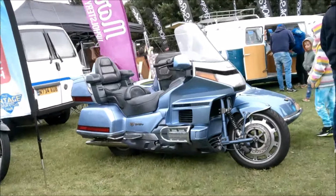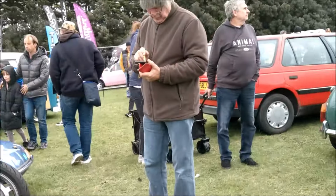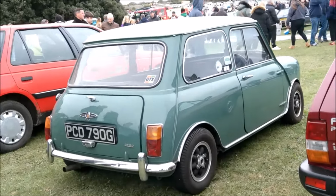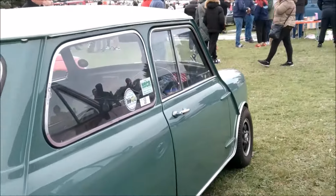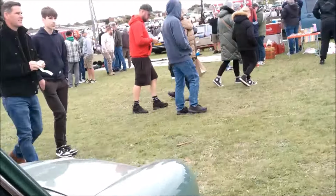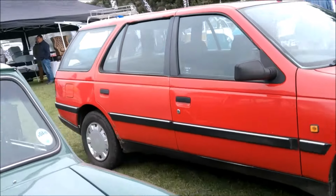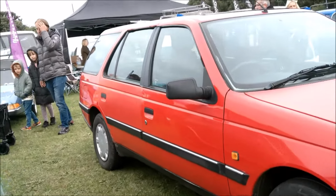That's really worth it. Oh, definitely that as well. I've never seen that bike. I'm not going to be reading out every single car because there's just too many here today.